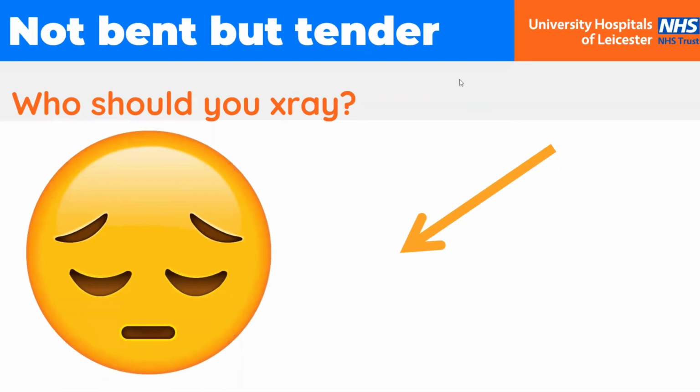It is obviously up to the clinician, depending on the presenting signs and symptoms and the mechanism of injury, followed by the physical examination. But my point is, if you've got point tenderness and the child's in a lot of pain, then that's going to be part of your guiding thing. And if they've got none of those things, then that's fine. You don't have to X-ray them.